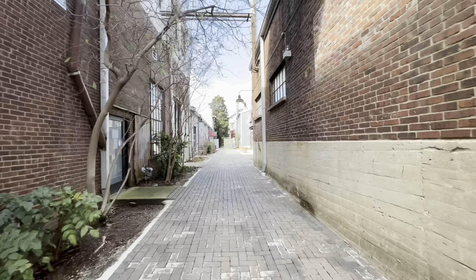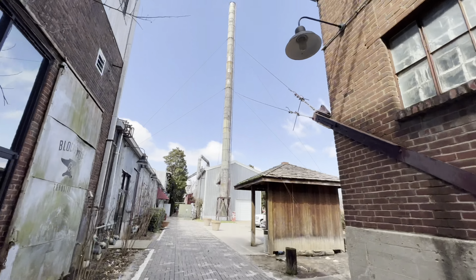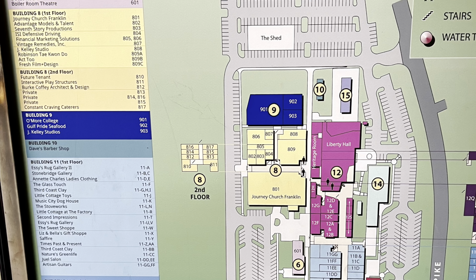And then as you exit, you'll see this outdoor area. Many buildings you can go walk through. Some are not shopping. A lot of office space is upstairs as well that people rent out.